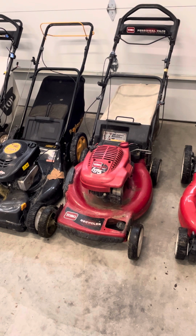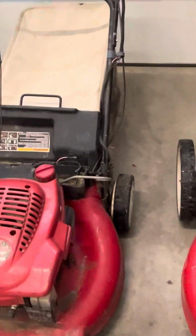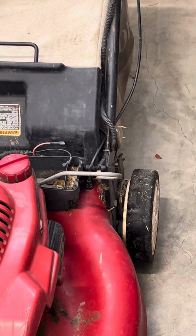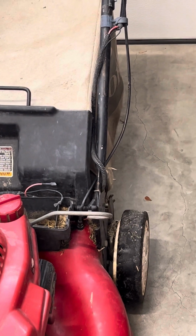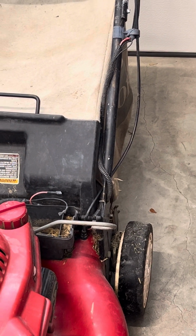Next thing you want to look for is the tires. If you're buying used, you definitely want to look at the tire usage. Okay, you can see these back wheels, they are pretty much bald. This is an old machine. It's been used a lot, so much that the tread is worn completely off. Now it's just a slick tire for you to spin your tires on. So if you're using the self-propel, don't expect to get much traction out of those.